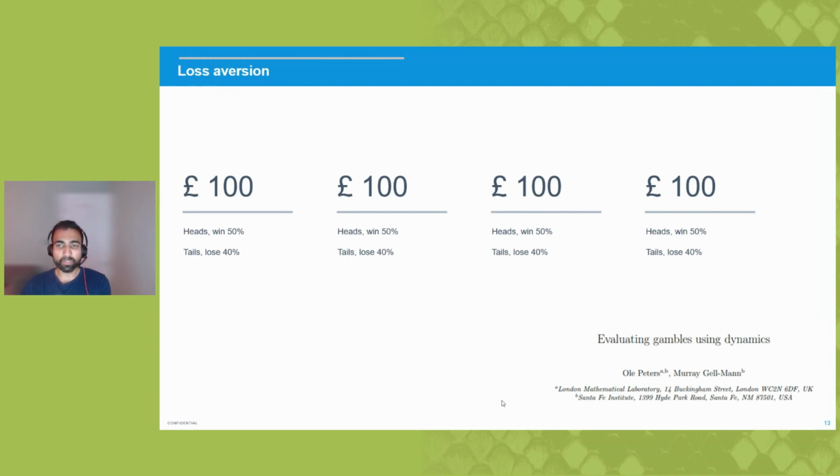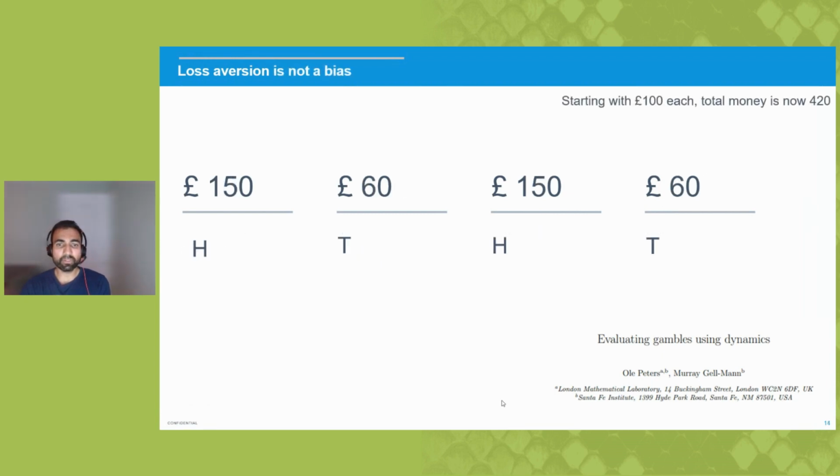if four people start with 100 pounds each, and toss a coin, heads wins 50%, tails loses 40%. As we know, flipping a coin over a period of time, I'm always going to make a profit, because I'm going to throw half heads, and I'm going to make a 10% profit on that. So let's see what happens if four people start. Two people throw heads, and they get 150, whereas two people throw tails, they get 60 and 60, with a loss of 40%.